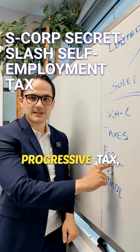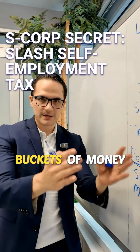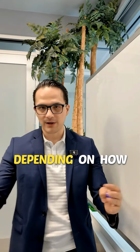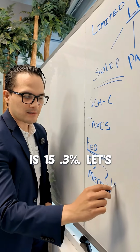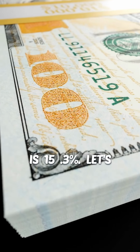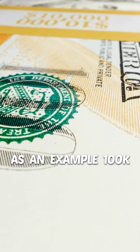This is a progressive tax, meaning certain buckets of money will be taxed at different rates depending on how much you make. And so there's a table for that. But this here is pretty much fixed. This is 15.3%. Let's say you made 100,000 as an example, 100K.